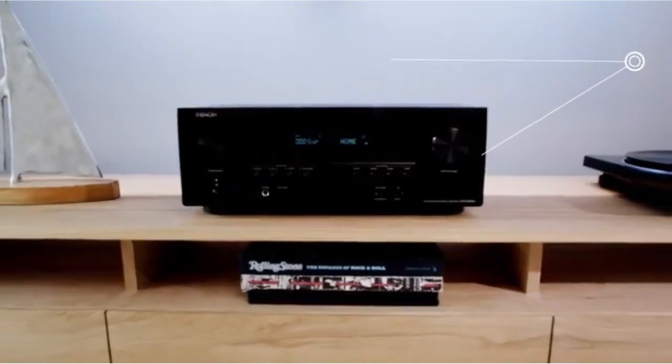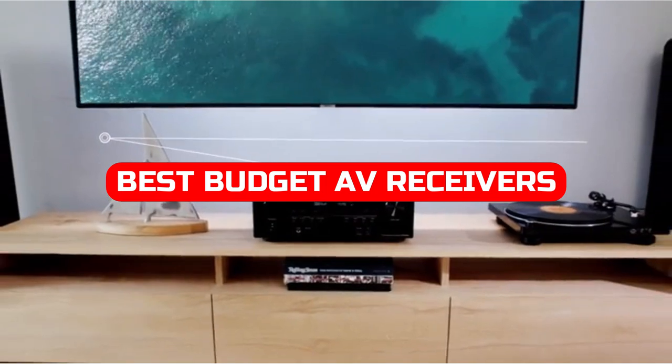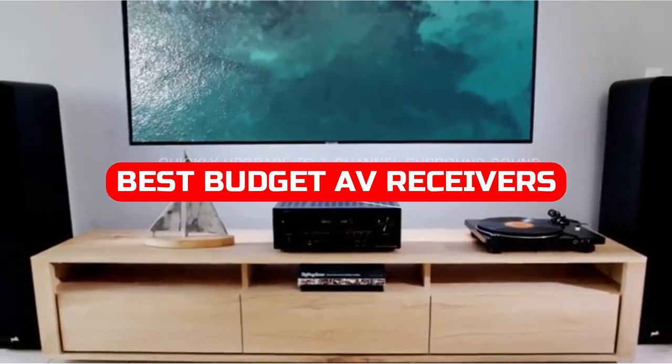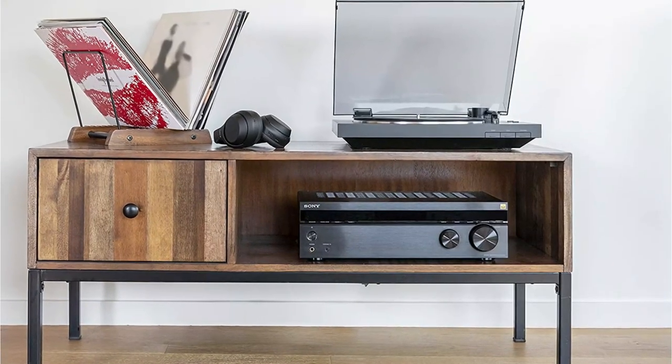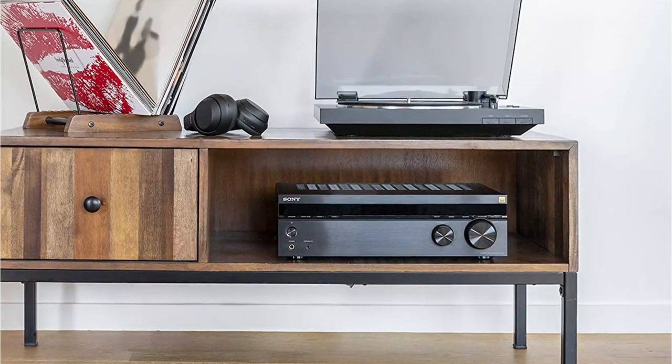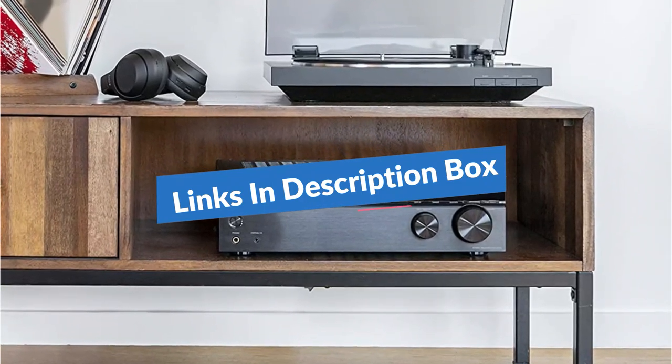Are you looking for a great budget AV receiver? In this video, we take a look at the 5 best budget AV receivers on the market in 2022. These receivers will give you great sound and enough features to get you started. So if you're looking for a great value, be sure to check out these receivers. So, let's get started.